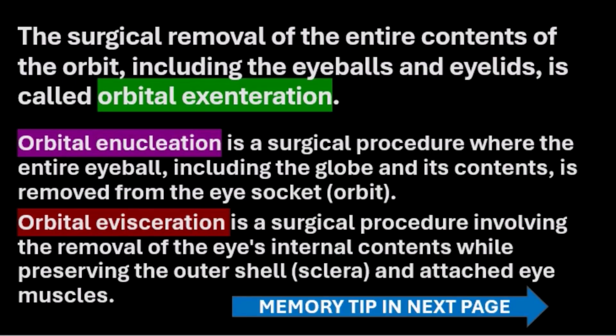The surgical removal of the entire content of the orbit including the eyeballs and eyelids is called orbital exenteration. Orbital enucleation is a surgical procedure where the entire eyeball including the globe and its content is removed from the eye socket. And orbital evisceration is a surgical procedure involving the removal of the eye's internal content while preserving the outer shell or sclera and attached eye muscles.